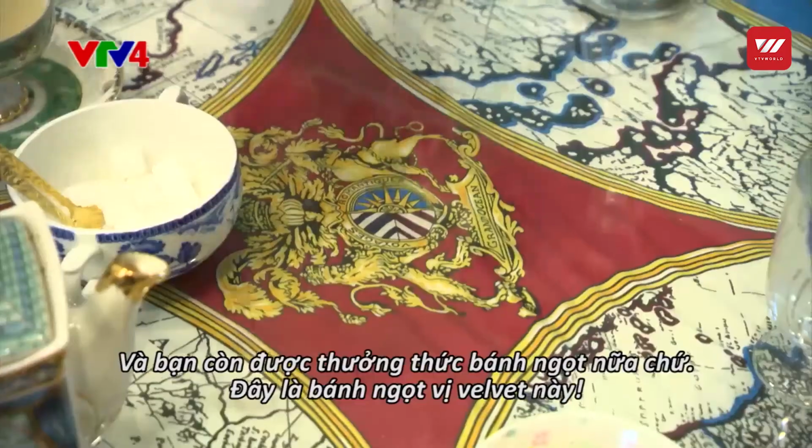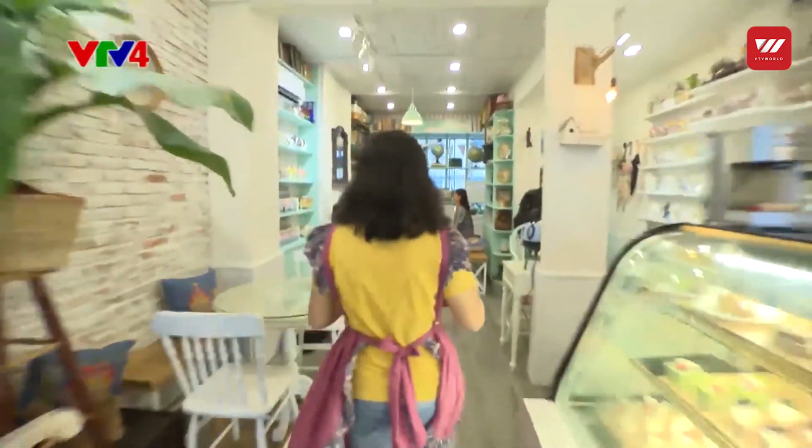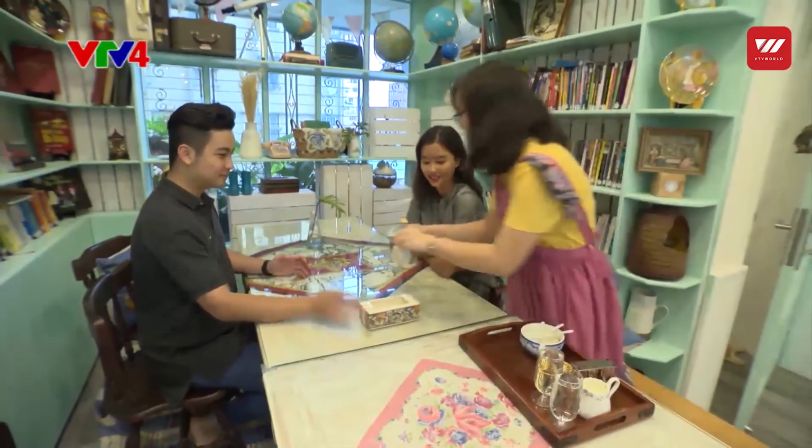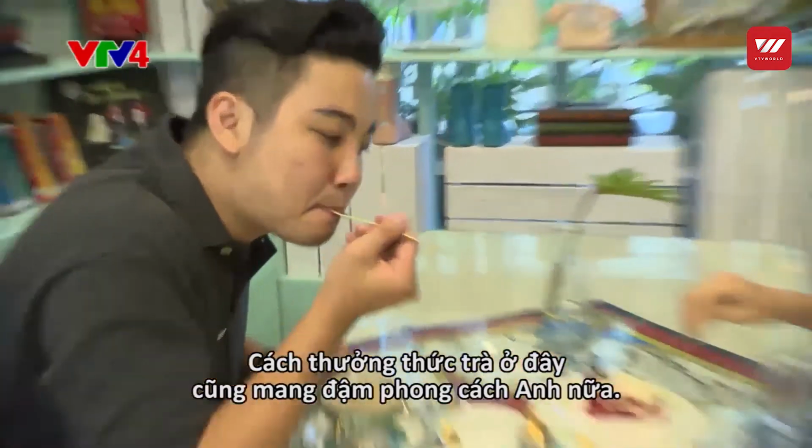Well, it always goes with some cake. Yeah. So here you go. The enjoyment process also intricately follows British style.